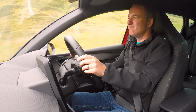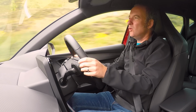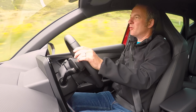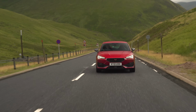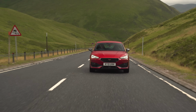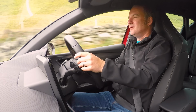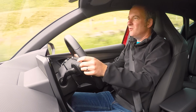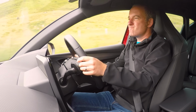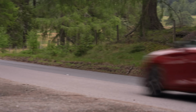Is it exciting? I'm not sure it is. The old Leon Cupra, when it was a Seat, had a bit more about it. It felt lighter on its feet. The old car looked a bit sharper, but again, it had the same subtlety to it, but it was a bit of a madman when you unleashed it. Whereas this, as I say, it just feels a bit more grown up, and that's very good.